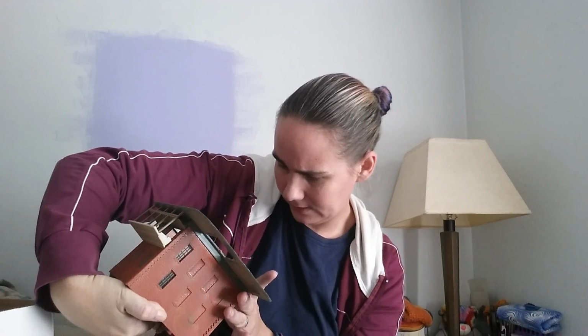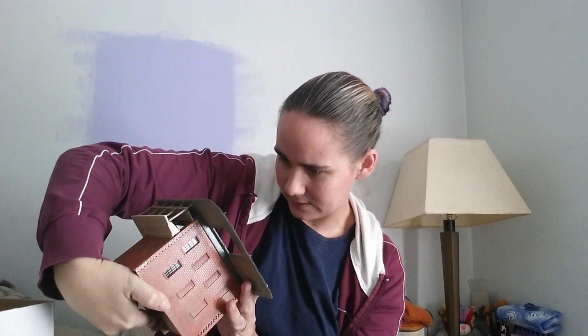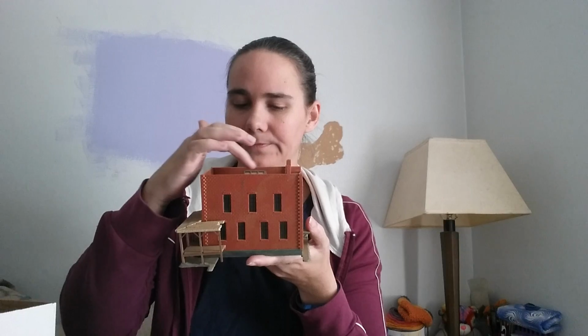Let's see if I can get out another one without pulling up anything here. It doesn't look like it. Okay, well, oh, there we go. Okay, here is another one. And this looks like it's a Kibri as well. But you can see, and I really like it because it's even got the little sky vent on the top. And it's got the bricked-in windows on one side, which is really fun.